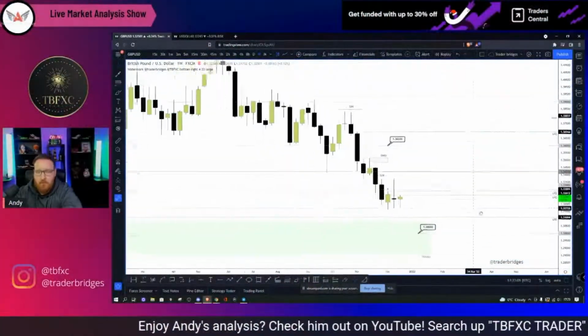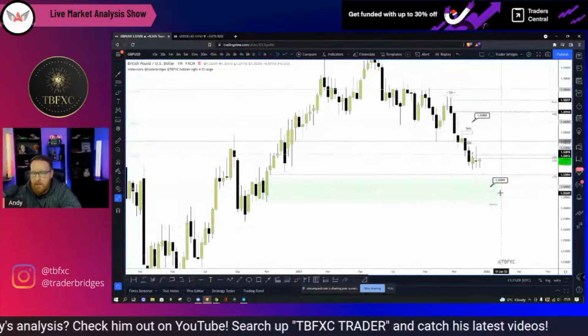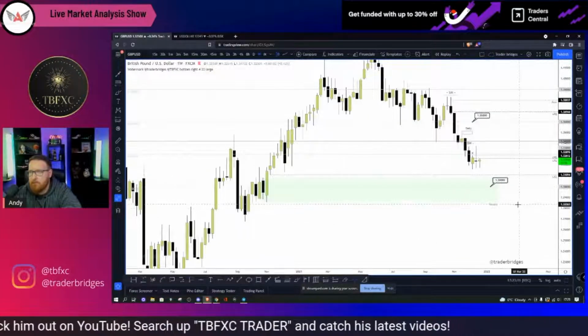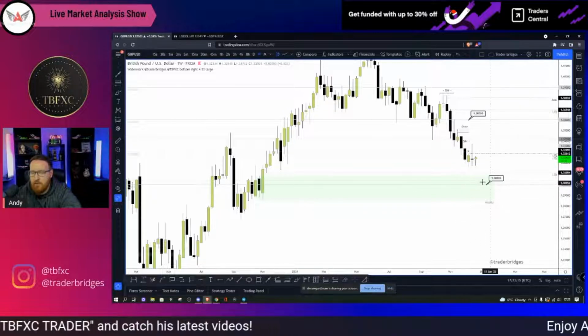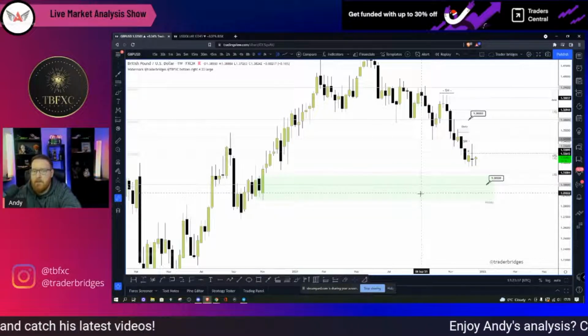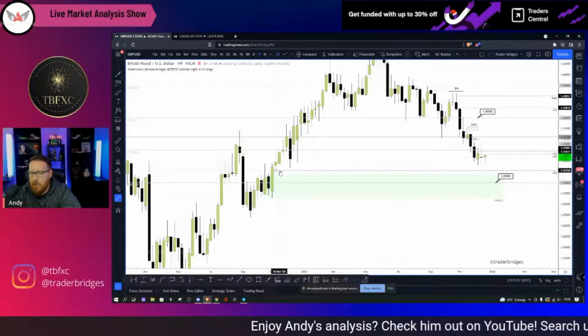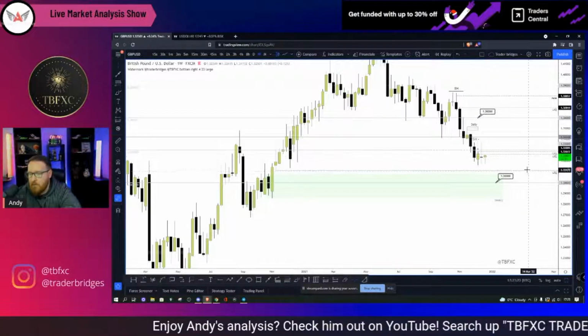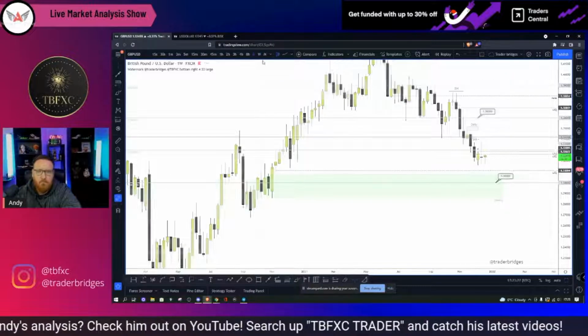Okay, so from a weekly perspective, the market is chasing this 1.30 handle. It's chasing down here, the round psychological number of 1.30. That's what the market's trying to chase ahead. We've got resting liquidity here, which is going to be an Asia low. That's going to fuel the move. So we've got Asia liquidity here at 1.31058.